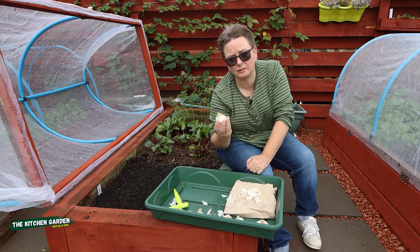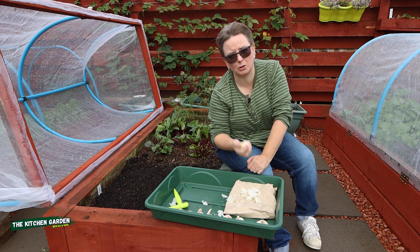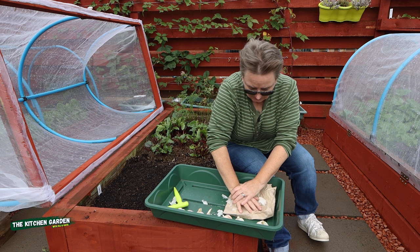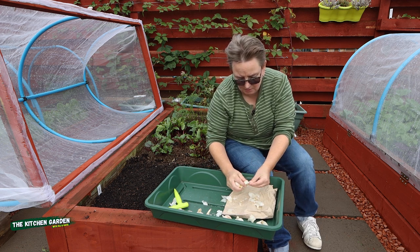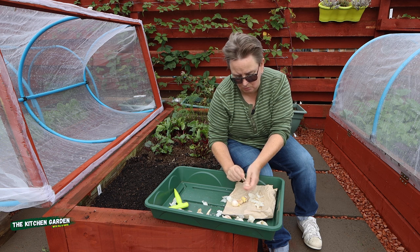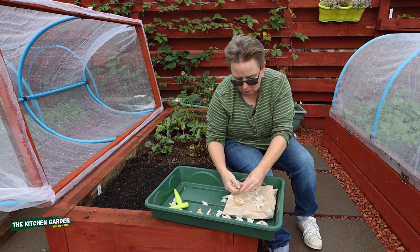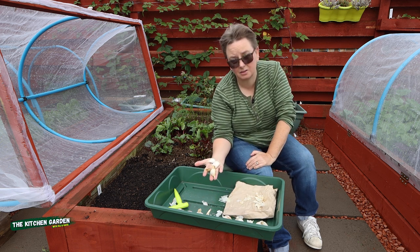Now, you want to be careful and not damage these cloves, because obviously if you damage them and put them in the soil, the chances are they'll rot. But I found, if you just lean on it slightly, it comes apart. And then you can just peel them. So there we go. You can see those are pretty big. Look at the size of those.